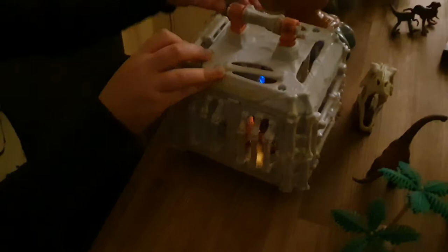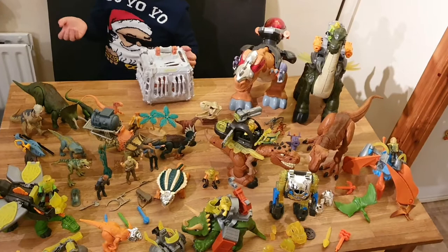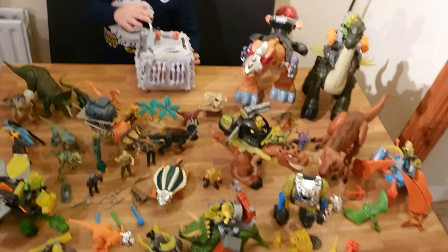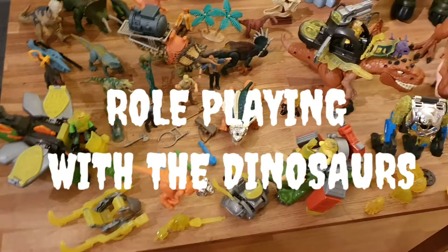Guys, look at this. And this is my new toy to add to my dinosaur collection. But I wonder how they mean that it's a jailbreak so they can break out of the jail. Wonder how to do that. Now he's going to stay in there. I don't even know how we turn this on, but we're going to do a role play with all the dinosaurs. So I hope you enjoy.